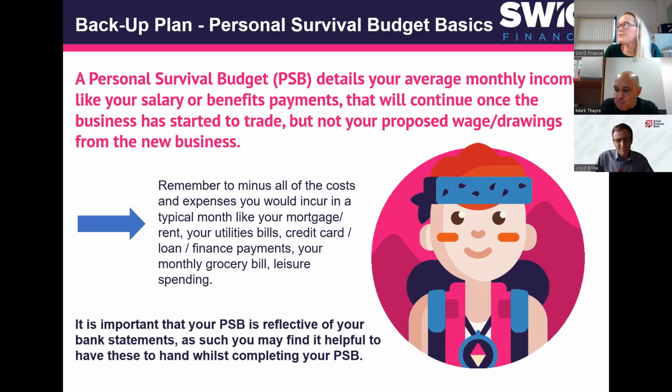And you're going to have to be doing finance. You're going to have to be producing financial documents when you're running your business. If you've had no experience before, then this is a fantastic way to get a bit of an understanding of what comes into your household and what goes out.